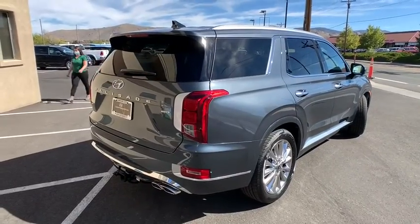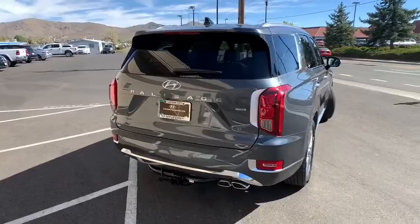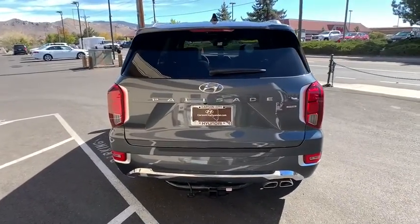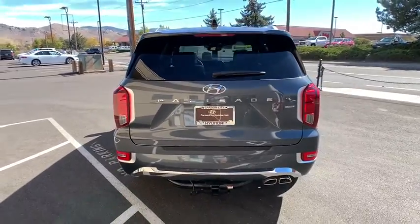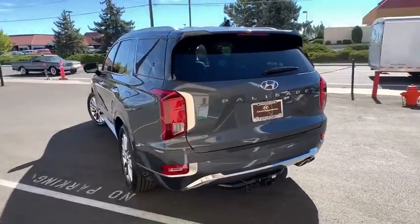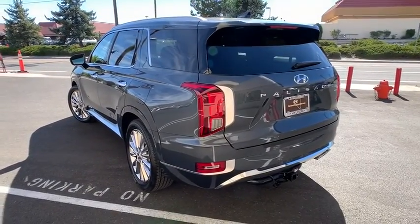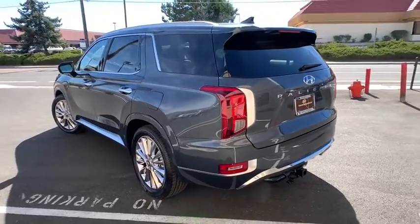Power liftgate, navigation system, traction control, power passenger seat, leather-wrapped steering wheel, dual airbags, alloy wheels, power steering, four-wheel disc brakes, heated front seats, electronic stability control, security system, rear window defroster, compass, power windows, trip computer, heated steering wheel, remote keyless entry, power moonroof.